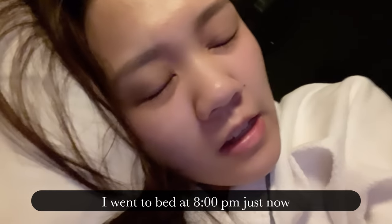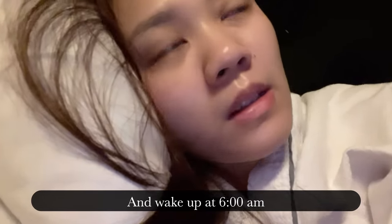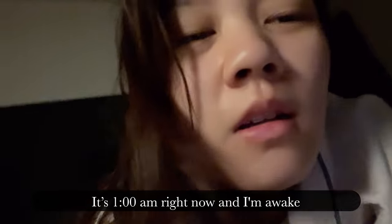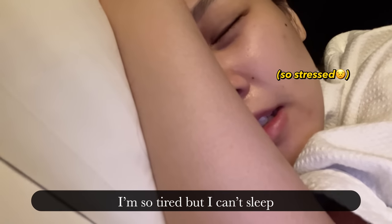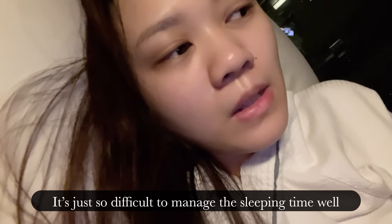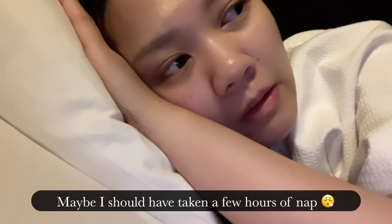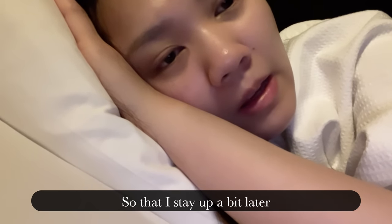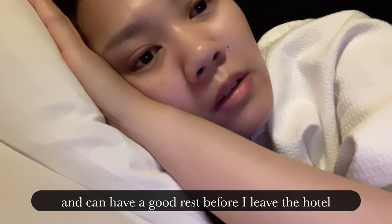Went to bed at 8 just now. Hoping that I can sleep for 10 hours and wake up at 6. It's 1 a.m. right now and I'm awake. I'm still tired, but I can't sleep. This is a very common struggle that I have. I just can't manage to sleep time well. Maybe I shouldn't have gone out right away after I land. Maybe I should have taken a few hours nap so that I stay up a bit later and can have a good rest before I leave the hotel.